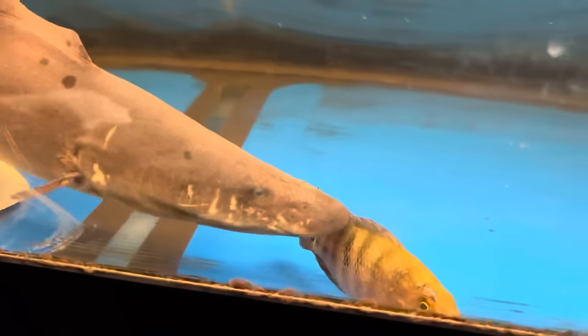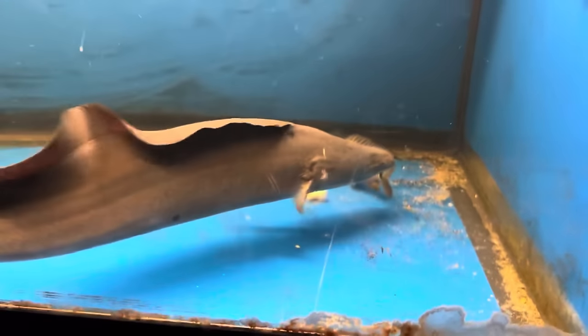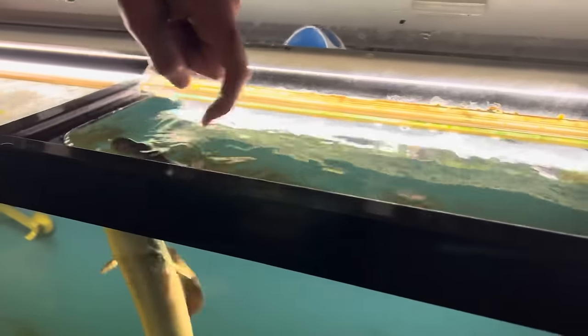What if I let it go? She's confused, yeah. Oh. Oh no. Is it over? Oh, she's trying to eat him. Come on, you got this, Abby. Shred him. Oh. She's so cool. All right, Abby.